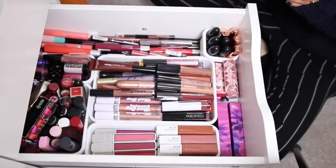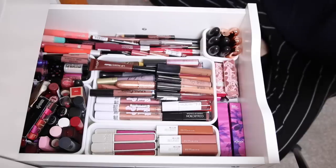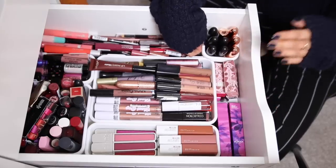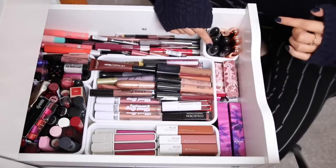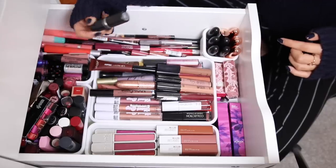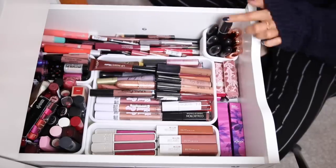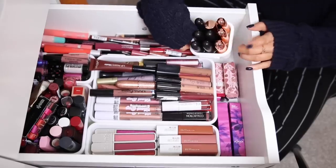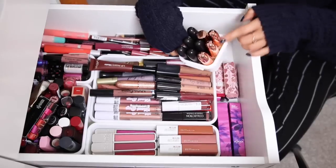It actually doesn't look too messy, but we can definitely downsize. I do not need all of these. It's just ridiculous. So I'm going to start with this little pot here. This is the stuff that I'd wear the most, and my MAC lipsticks live there. Apart from this guy, why are you not special? Probably because it doesn't fit in there. But yeah, I've got my MAC lipsticks, and then I've got the Sophie Revolution lipsticks. I've got all 3 of them.